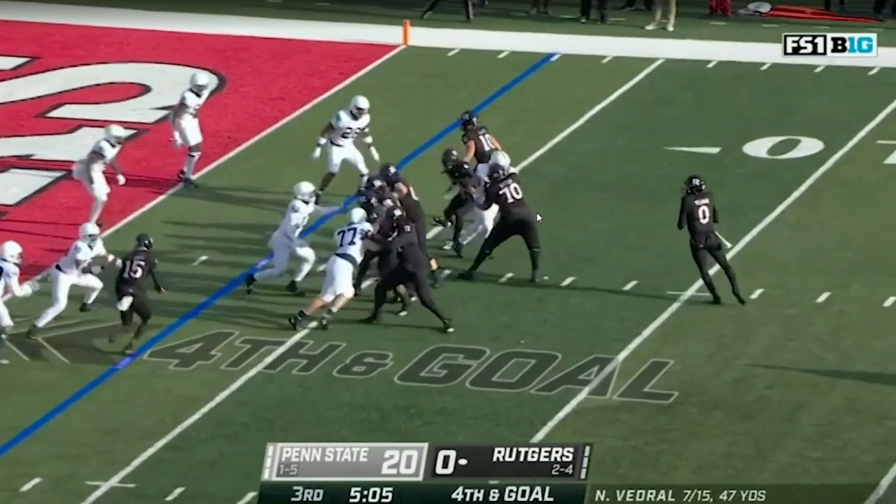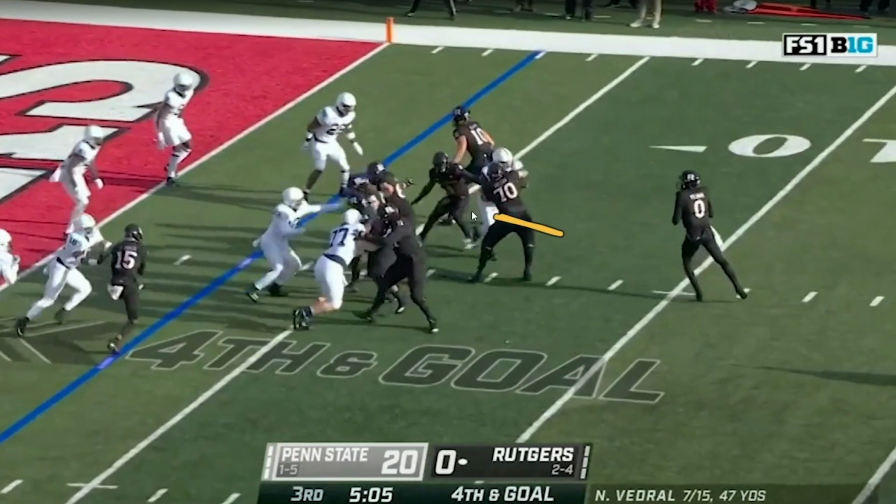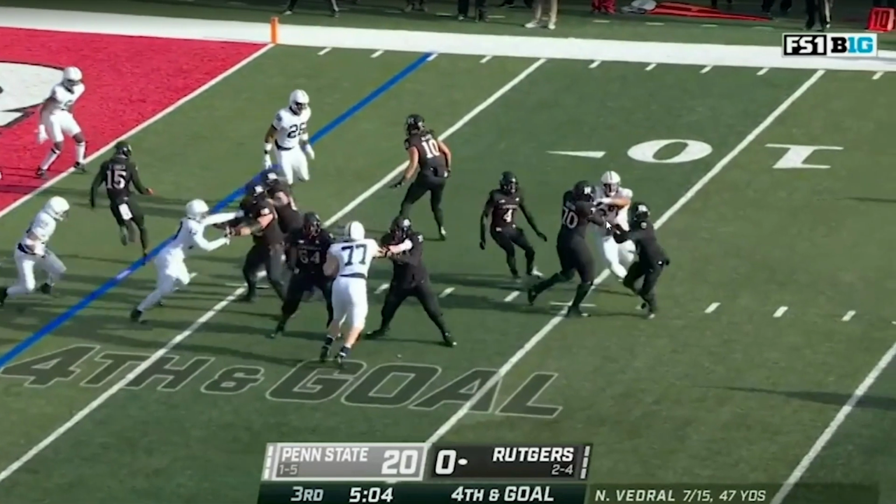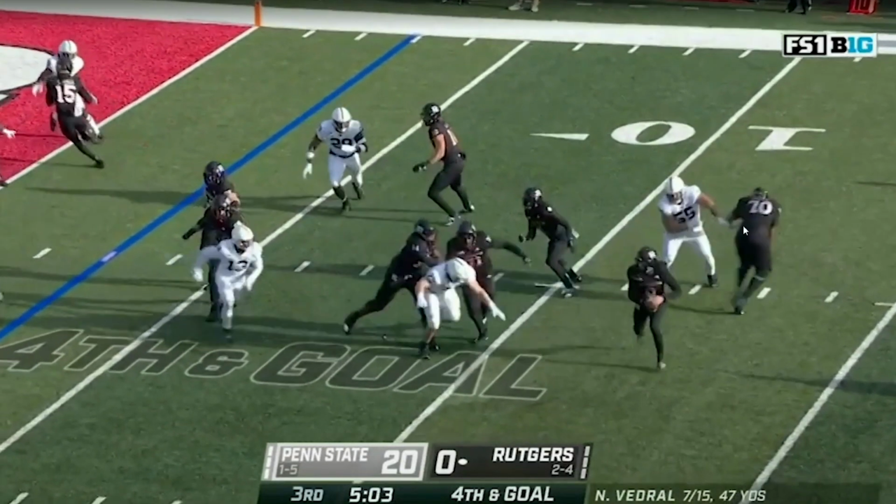Look how his hips open up. If you ever see an offensive lineman in pass pro where his hips open up like this, that's trouble. They call that opening the gate. And all of a sudden, he opens the gate. Quarterback can't sit in the pocket like he wants to, and he throws it away.